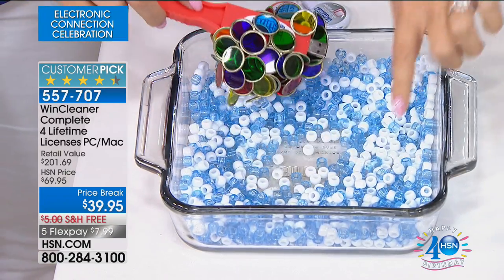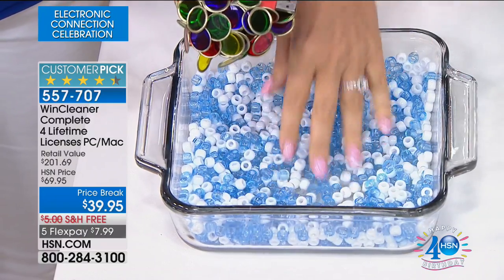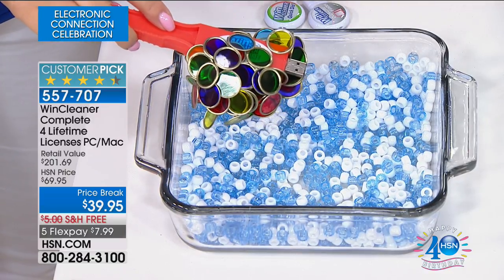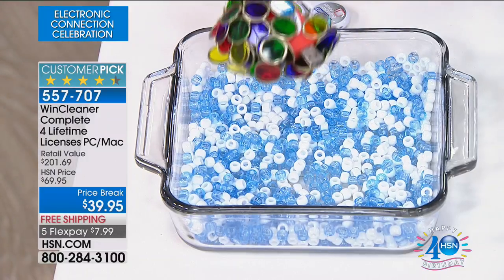So here's WinCleaner for you. It's gonna make sure all of your programs, your operating system, your documents, your pictures are all safe, but it's gonna remove all the bad stuff, the stuff that doesn't need to be there, so that your computer can be blazing fast just like it was when it was brand new.